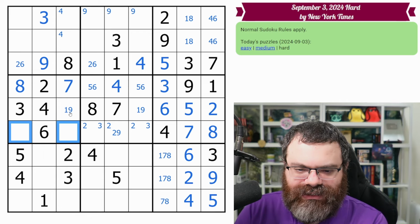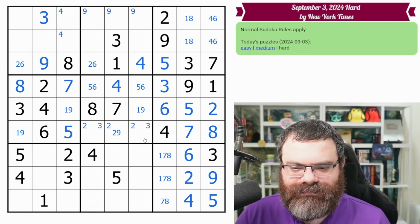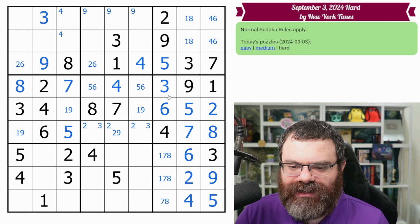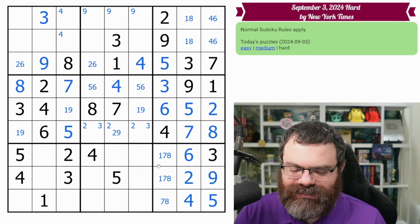So that leaves down here the 1, the 9, and something else. The 5. So the 5 is placed. That leaves this 1, 9 pair. Very nice. All right, I don't think we're getting more out of this band. These are just 1, 2, 3, 9. All right, I'm going to move on to this bottom band here.